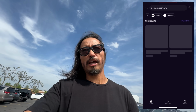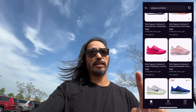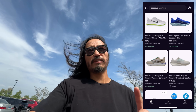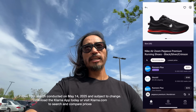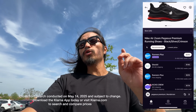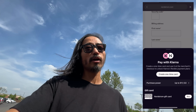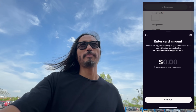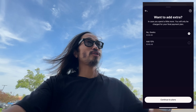You can even find it at places like StockX or Stadium Goods. And that's interesting because StockX isn't even technically a partner of Klarna. What I had to do to get this shoe was, thankfully, I didn't have to go to StockX for it, but I had to go to Nordstrom Rack, which isn't a Klarna partner, but Klarna lets you create one-time use credit cards. There is a little bit of a service charge. I had to pay $3 in order to be able to do it, but I was able to buy it at Nordstrom Rack. And now I'm here to pick it up in store.